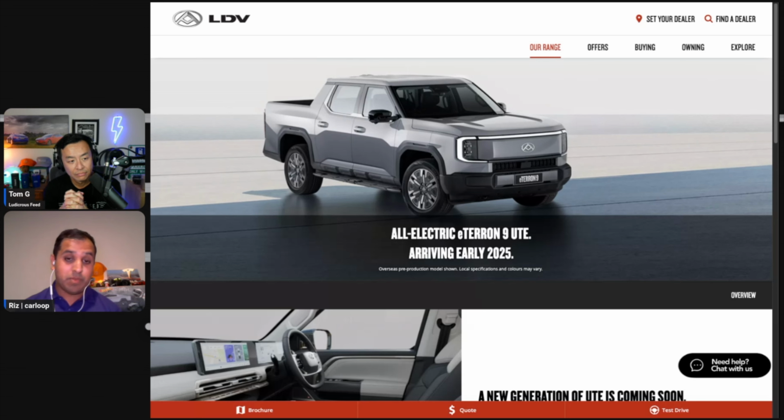But anyway, out of all the utes, this was the one that I was most surprised by. Fast charging, I think they said something like 10 to 80% of this 102 kilowatt hour battery pack in about 40 or 45 minutes. So yeah, a big step up from the ute that we're used to, the ET60.